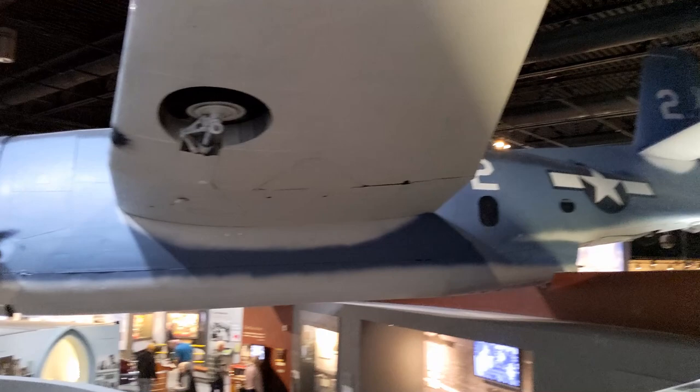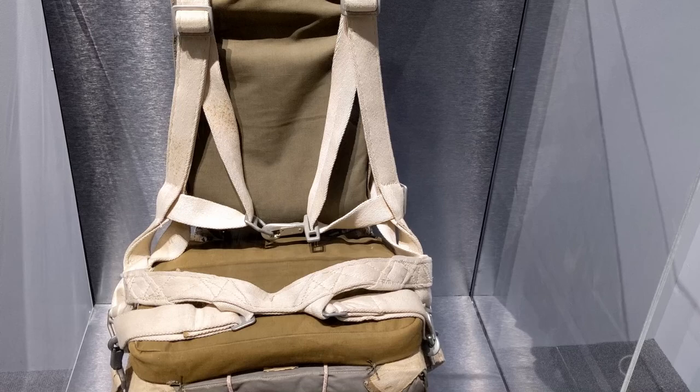George Bush was a pilot of a torpedo plane in the Navy, and this is what he would have flown. This is the same type of parachute that ended up saving his life. There's a flight suit like he would have worn.